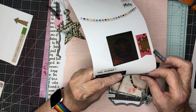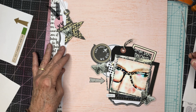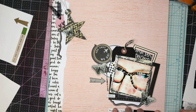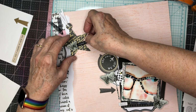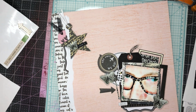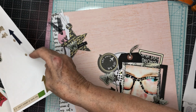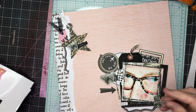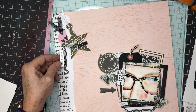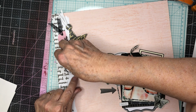Making time for what matters is kind of a sentiment that I want on here. And I am not sure where. I think I'll let it live down here, and that would be a decent enough title, but I have in mind a different title. Okay, so I might use those glasses, except they're the wrong colors. I've got this Yes Please. I definitely wanted to use that. And I will go back for all of these chipboard pieces. Maybe I'll use it right here.